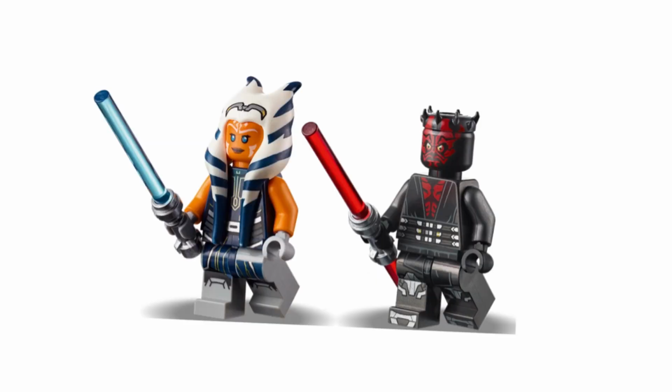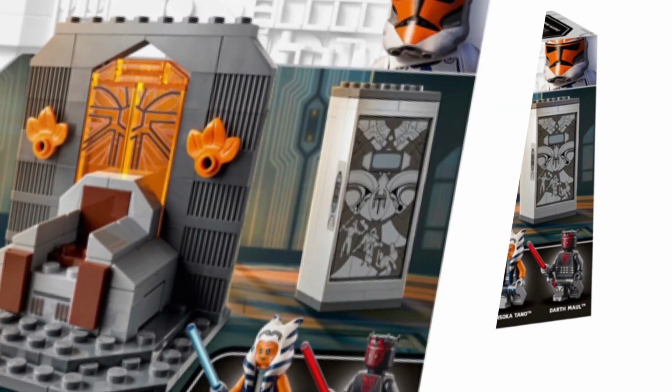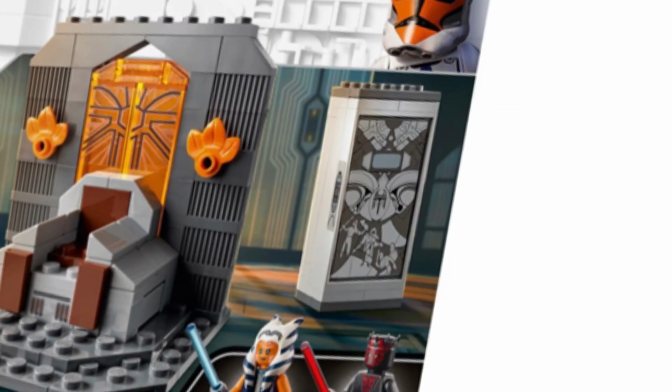The minifigures are cool, but everybody's already got that Ahsoka from the AAT. The Darth Maul is the only real standout, but it's just not that different from the last one. It's just missing a necklace. The build, a 7-year-old could build just out of pieces they already have. The only cool exclusive piece is the window frame in this kind of prison type thing.